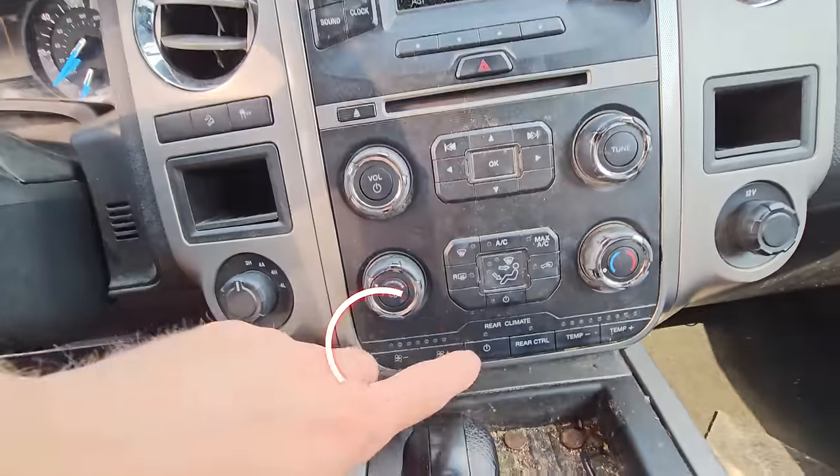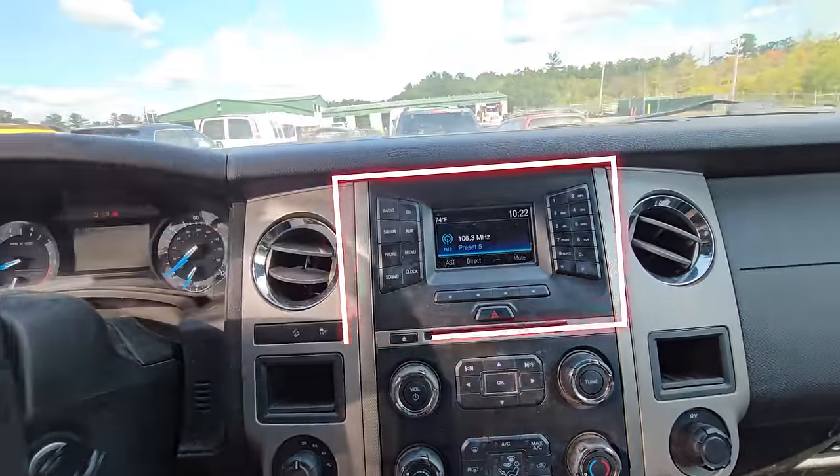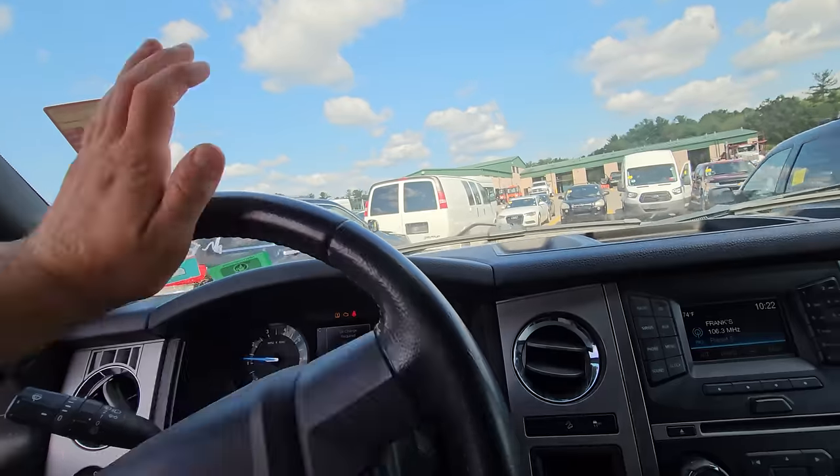None of your extra options, like, doesn't have heated seats, doesn't have vented seats, doesn't have navigation or backup camera. But it does have leather. It is an 8-passenger. It's hard to find these in 8-passengers, which are sometimes more desirable for bigger families. All right, so we had power. It started. Will it drive? We have drive.